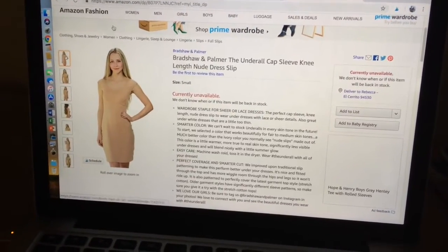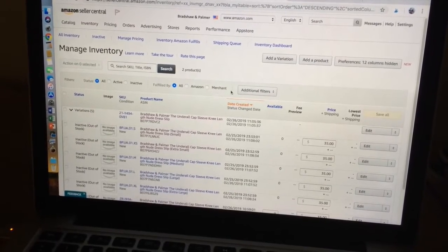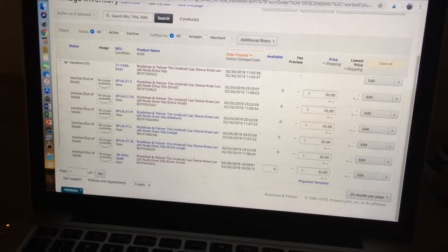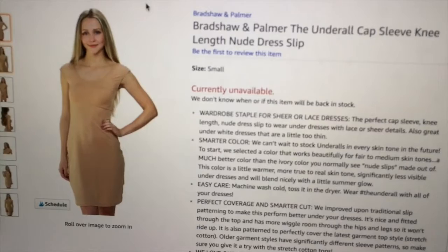There's people that are asking me like, how can I buy it? Where can I buy it? And I'm like, I'm just trying to post it to Amazon. Figure that out. Like, it should not be this complicated. Dear Amazon, she is not naked. She has a slip on. I swear.